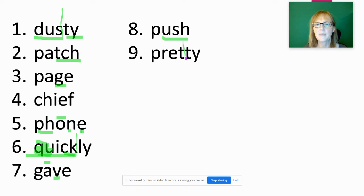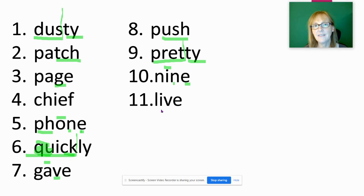Pretty, there's our first syllable, pret, second syllable, ty, long E sound at the end, spelled with a Y. Nine, long I sound, consonant, silent E. Live or live, so the word was live, but it's spelled just like live, so I-V-E either way. If it's live, I guess the E does two jobs. It helps the I say its name, and it keeps the V from being the last letter. If it's live, the E is just protecting the V.